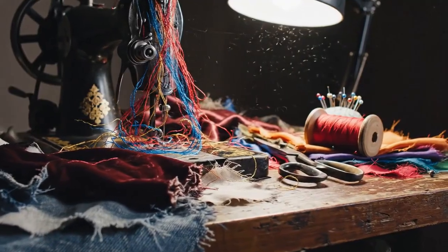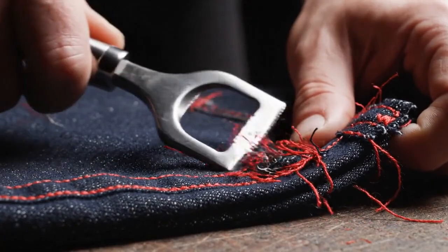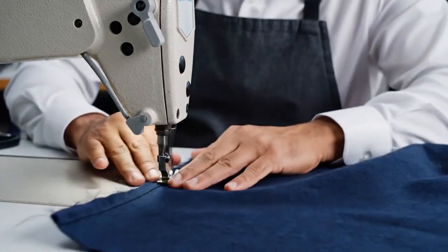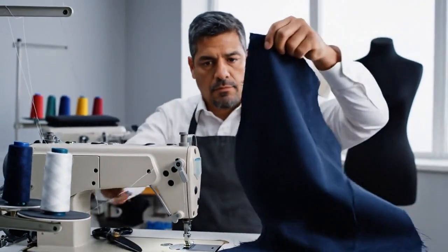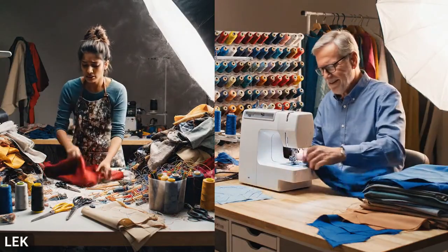I've sat across from women who have been sewing for 30 years, and they are still fighting their machines, still ripping out the same seams, still spending double the time they should on projects that should take an afternoon. And I've worked with complete beginners who, once they understood a handful of very specific principles, were cutting their project time in half within a week.